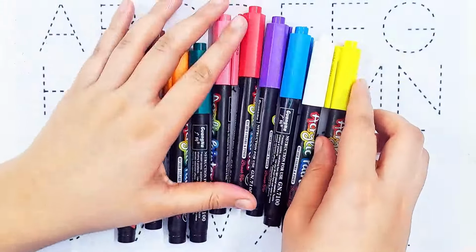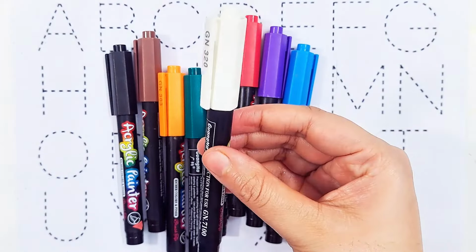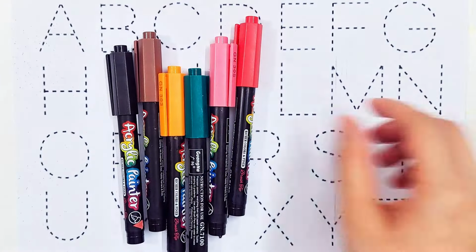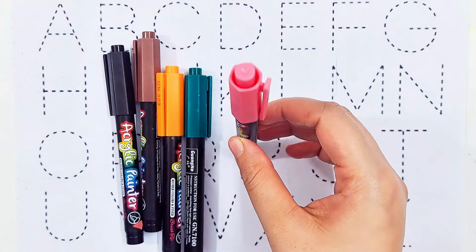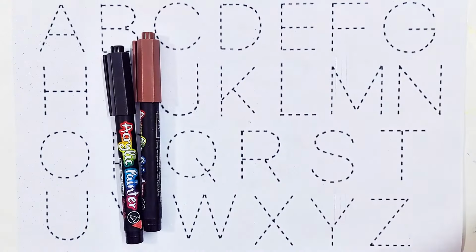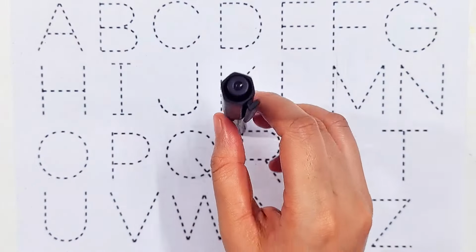Let's learn some colors name. Yellow color, white color, blue color, violet color, red color, pink color, green color, orange color, brown color, black color.